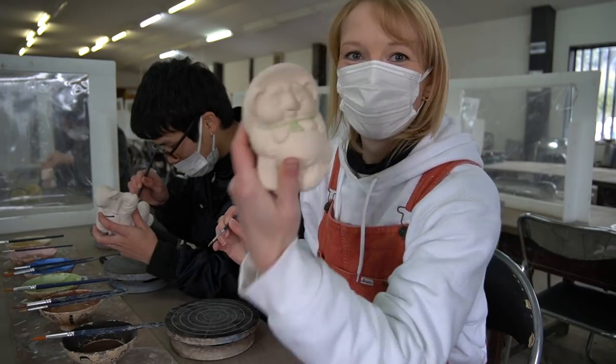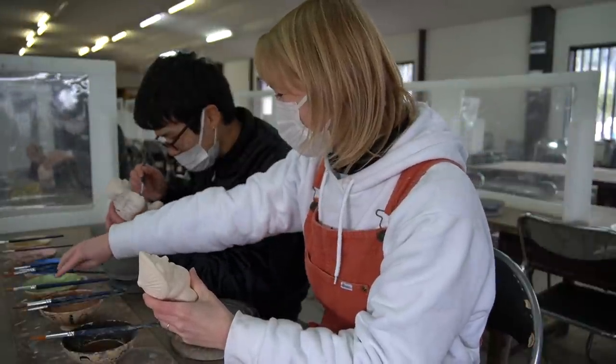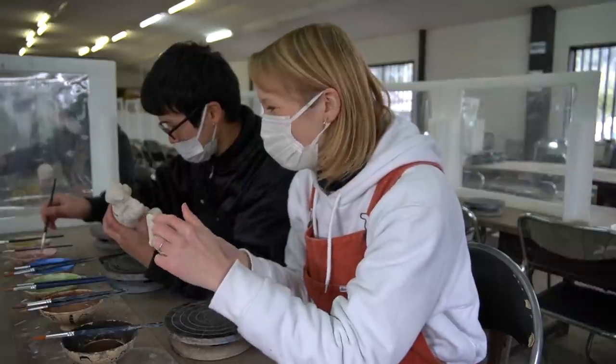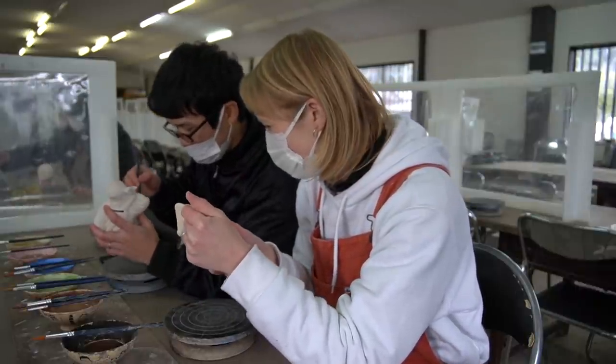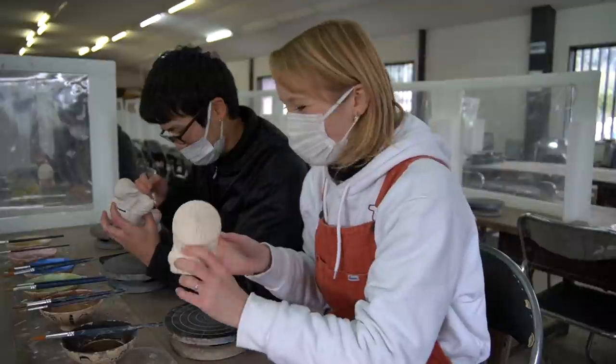Okay. First part finished. Are you alright? I'm nervous. This is like stressful for a perfectionist. Okay, so his hat should be yellow, brown. Don't need to be perfect. I know, but I... Do your stuff. Okay, let's make it cute.